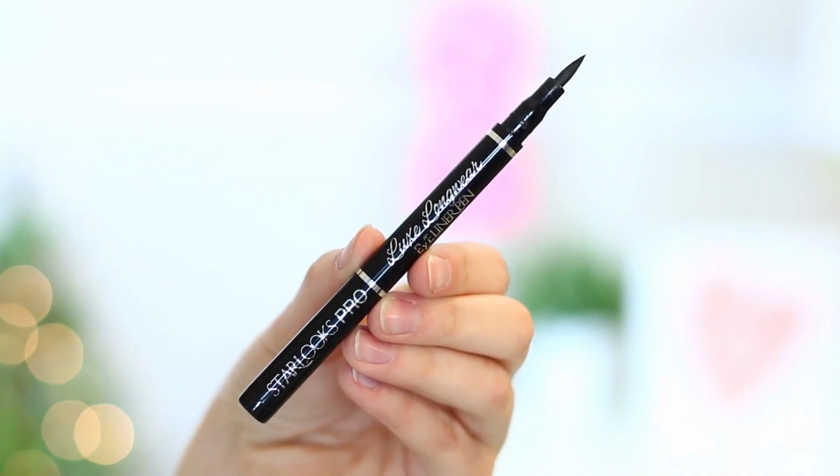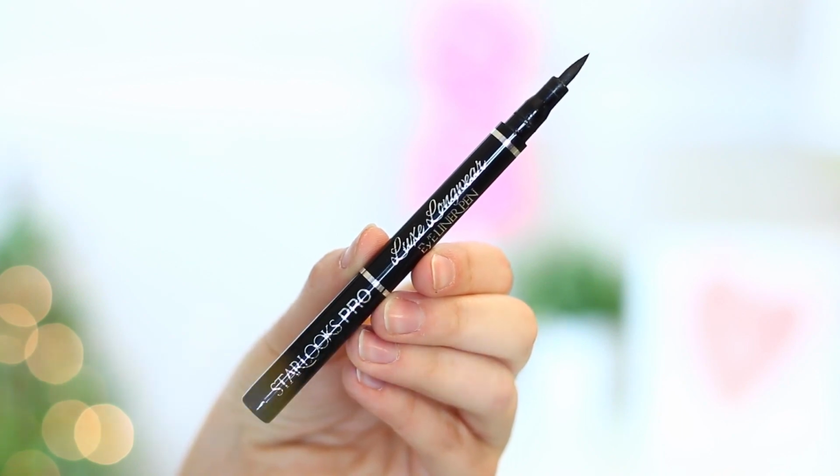Now, this is $19, and you have to get it on the Stylist site. At least personally, I have never seen this brand in stores, but this is an awesome eyeliner pen, and I feel like it really blows all of the other drugstore options out of the water. The packaging on this is really nice. It's super heavy duty. I really like the tip on this. I feel like it's a great size and shape.